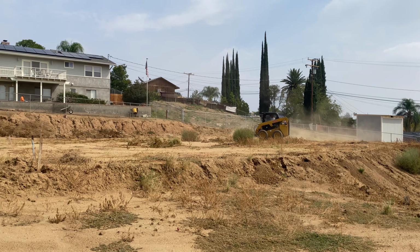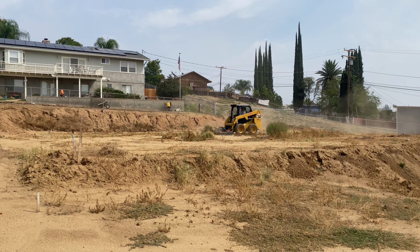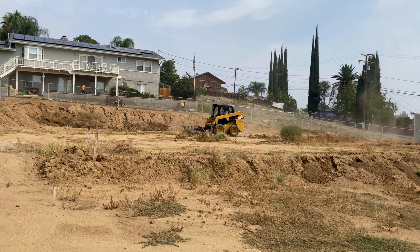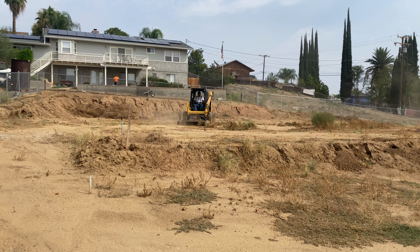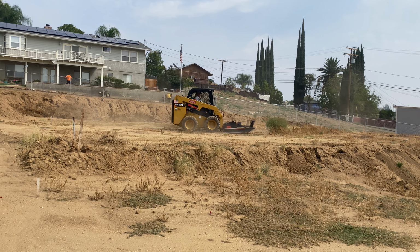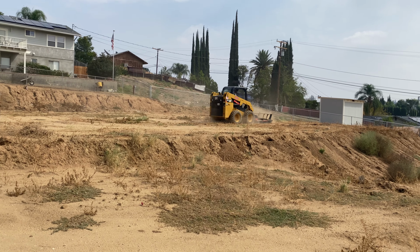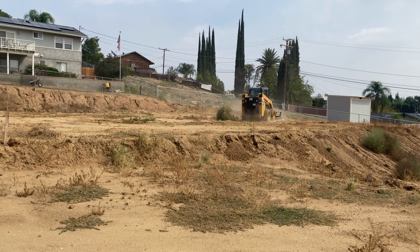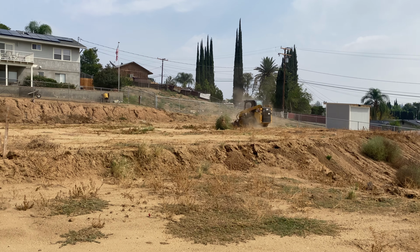What a difference. Look at that. See how it goes right over it, and the stuff just turns back to dust. How quick work he's making of this.